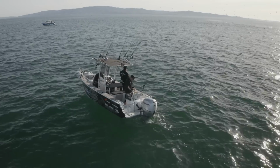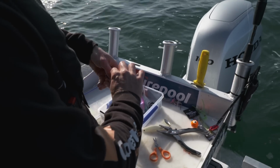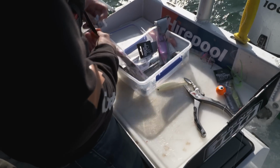I've already hooked my challenge snapper, so I'm just going to go for an extra big one now and go with one of the Black Magic flipper jigs. I'll go the 200 gram. Right there, Michael? Yeah, just grabbing the scissors. Oh, no, I got them here. Oh, there we go.